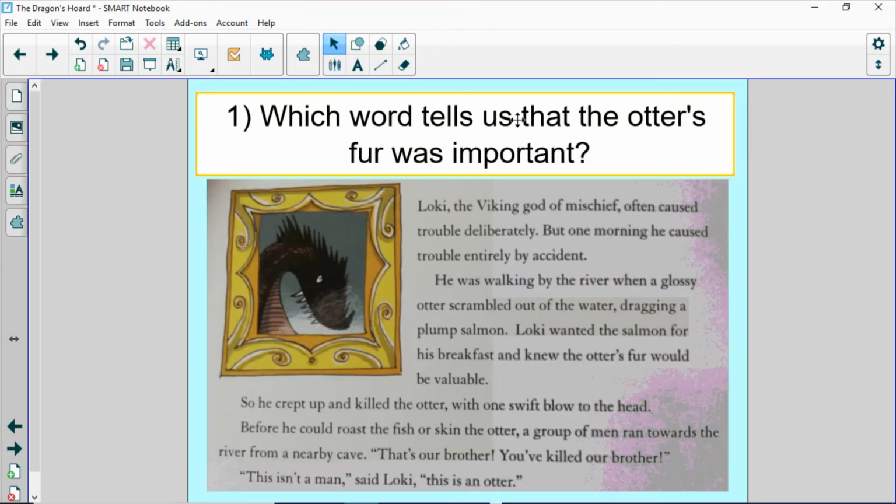It says, which word tells us that the otter's fur was important? I'm going to find my highlighting tool and highlight the answer. It's somewhere in this paragraph here. It says, Loki wanted the salmon for his breakfast and knew that the otter's fur would be valuable. Give yourself a tick if you've been able to find the word valuable, because that means exactly the same as something that's really, really important.